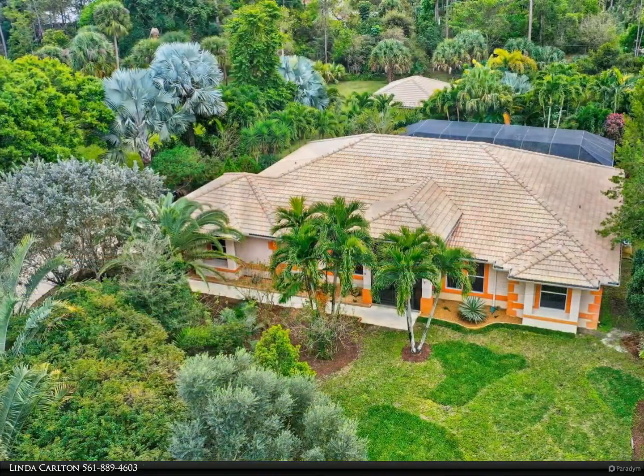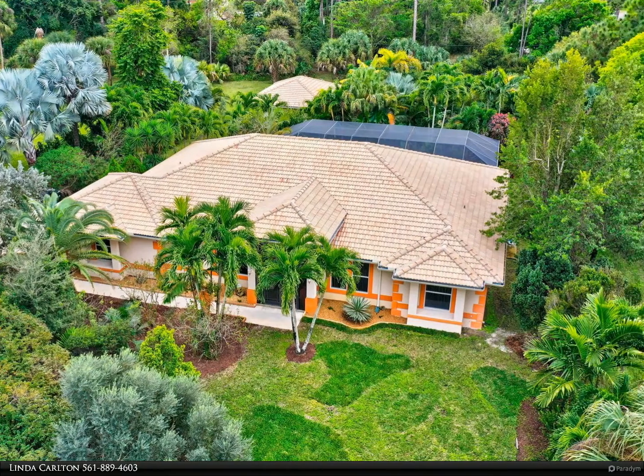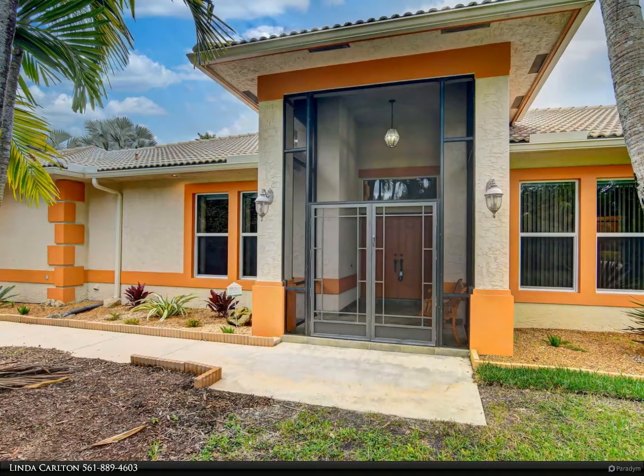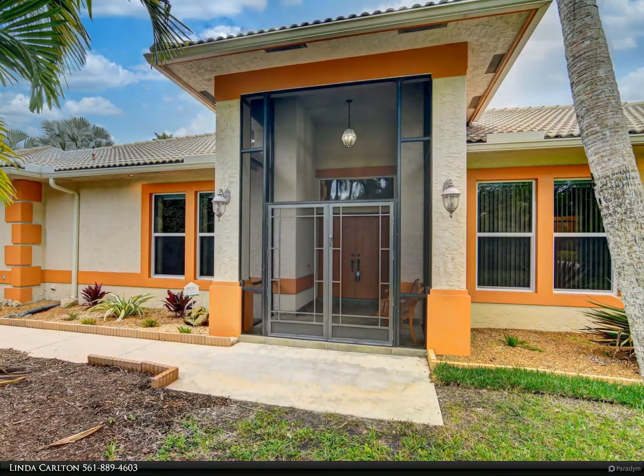Custom-built 4-bedroom, 3 full baths, 4-car garage pool home in the sought-after community of Paddock Park in Wellington. This move-in ready home was custom-built featuring reinforced rebar and hurricane-impact glass throughout.